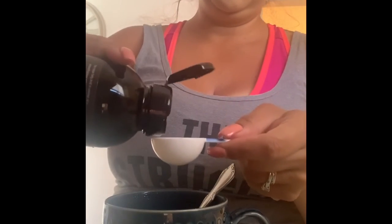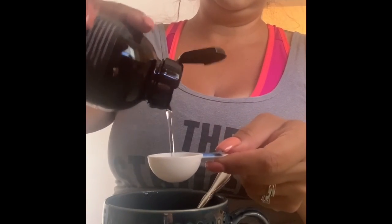I was out of oil, but I got a new one. Use every last drop because that stuff is expensive at Walmart. It's like, I don't know, $12 at flipping Walmart.